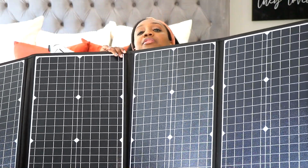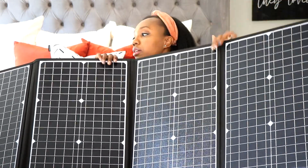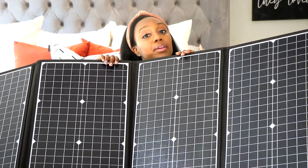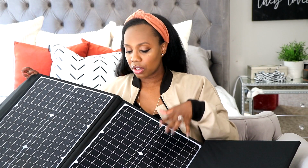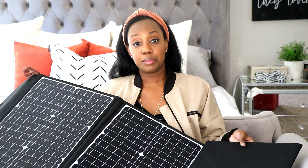So this guy is really large. I can't even fully open it up on camera, but it's really large. It has 1, 2, 3, 4 panels. It's 120 watts. It's also waterproof and durable, which is awesome. You can plug up phones, tablets directly to it. It does have USB ports.